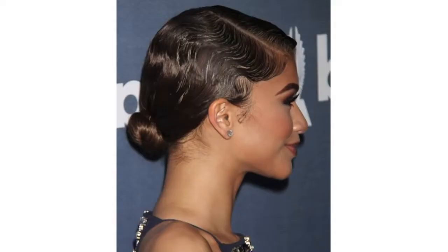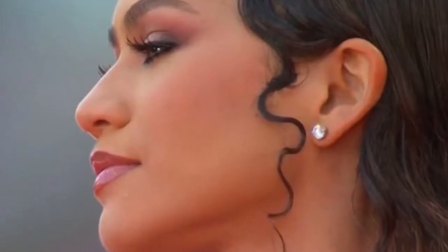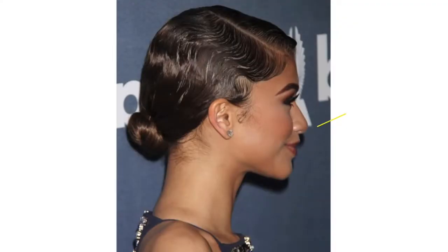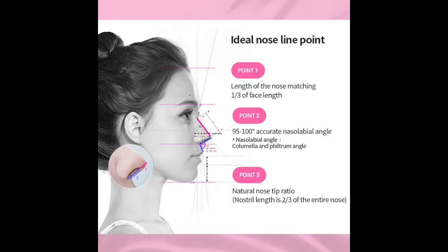Let's go on to analyze Zendaya's side profile. Most of her crucial side profile assessments are within the normal or ideal range. Her nose shape from the side is harmonious as it's feminine with a slightly upturned nose. Lower nasolabial angles near 90 degrees produce more masculine profiles, but at the same time, a nasolabial angle that is too high is unaesthetic and can appear too upturned in the frontal view, which is far from ideal as well.